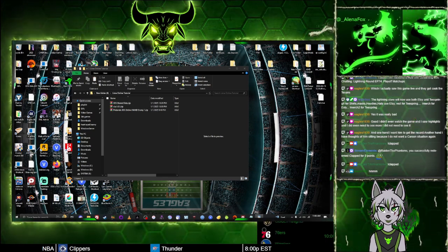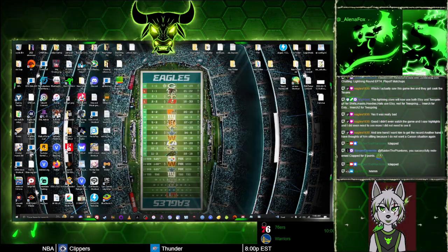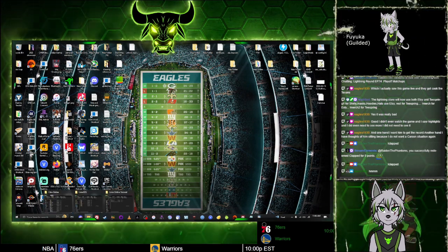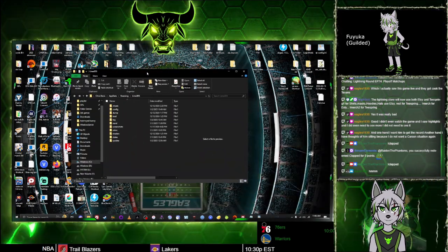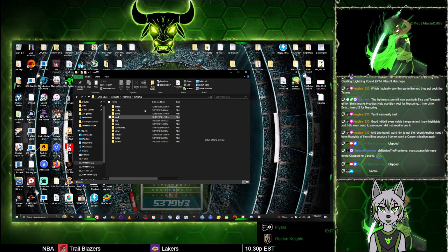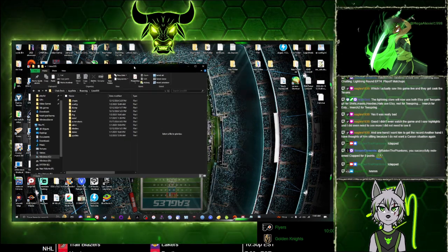So first things first is to find your Lime3ds Citra folder in AppData, Roaming. So let's go ahead and search there. In my case, I already have it here. This is my folder right here with Lime3ds entirely. You will be keeping this folder up throughout most of this little tutorial.